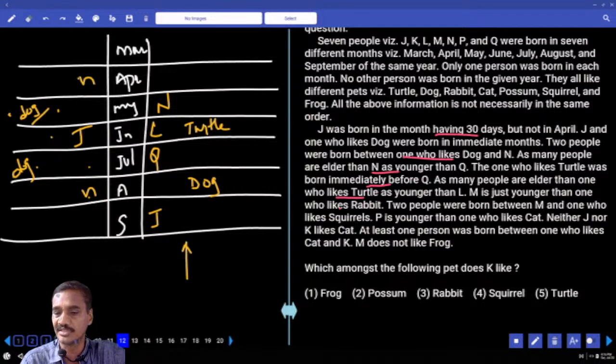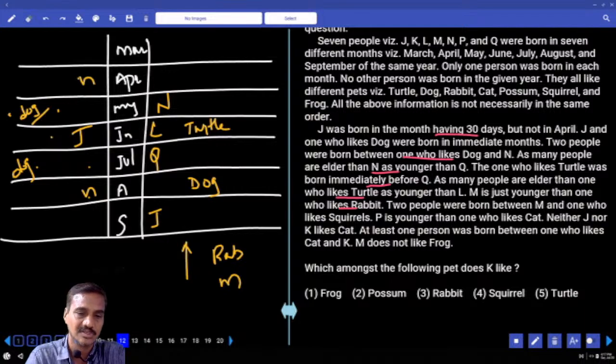And M is younger than the one who likes rabbit. Now rabbit, M is younger, and 2 people between M and the one who likes squirrel. Now between M and squirrel, there must be exactly 2.